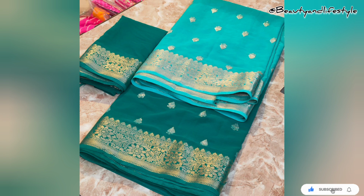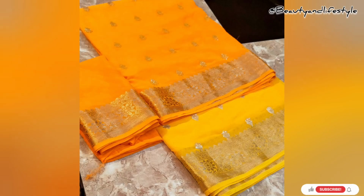look. With its rich and vibrant color, the Dolla silk fabric saree brings life and vibrancy to any ensemble, be it a bold red, a regal blue, or a serene green. This saree will make you stand out from the crowd and make a powerful fashion statement.